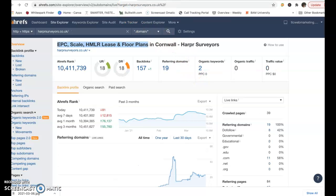Here's your website. So really not a bad start. You have 18 and 18. Interesting, those are matched. Usually this one's a little bit lower. So your popularity and your domain strength are the same. Only 157 backlinks from 19 domains and 2 organic keywords. So this is the primary thing, guys. There's an opportunity in here to get onto the first page of Google for this.